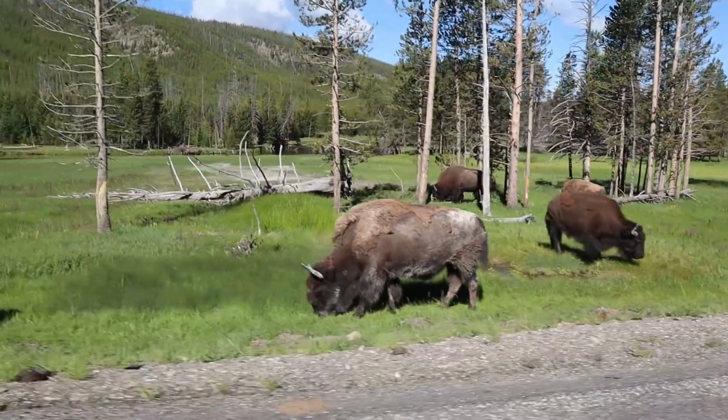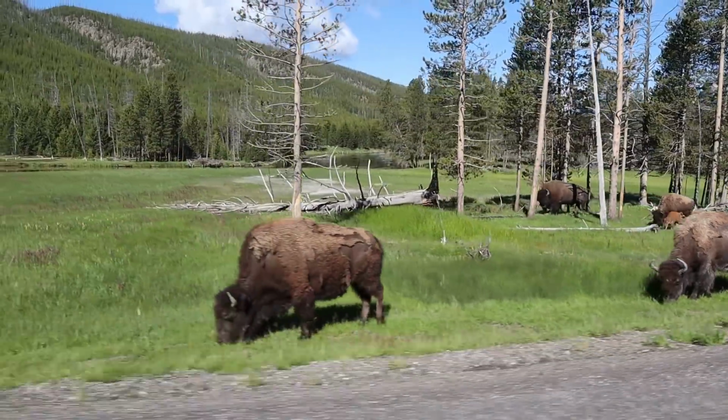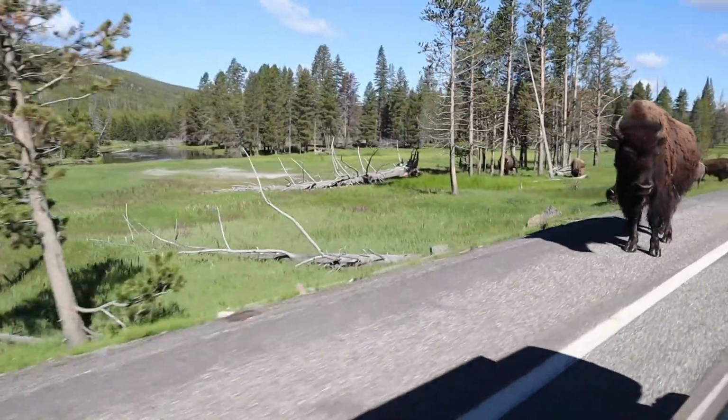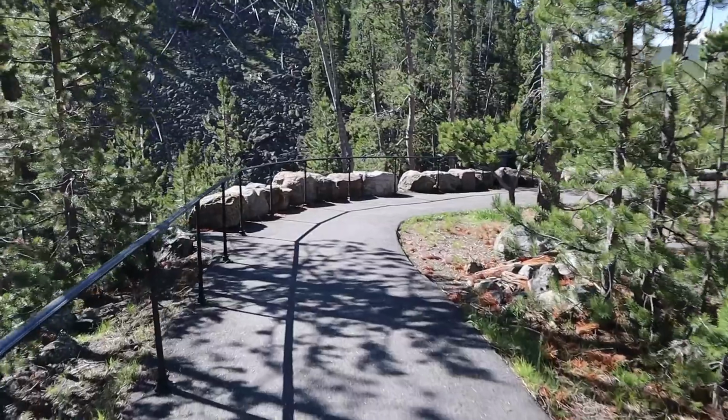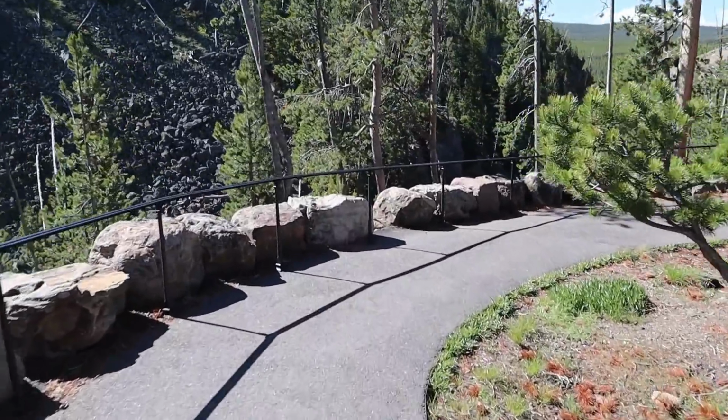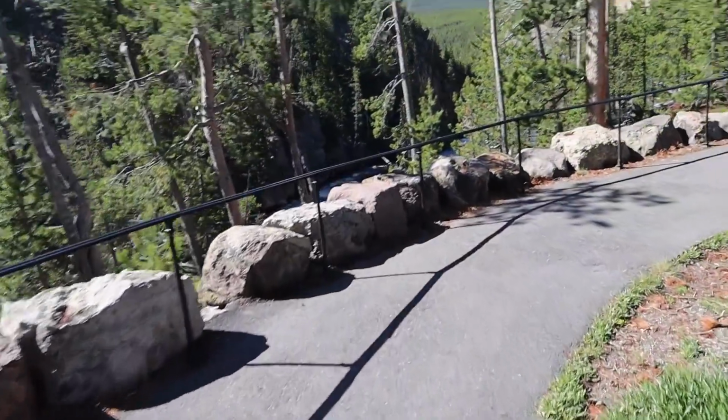Hey, Bowser. Next stop, Gibbon Falls. It's another more or less roadside waterfall.